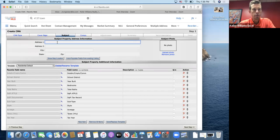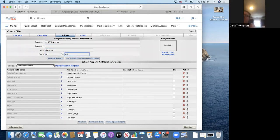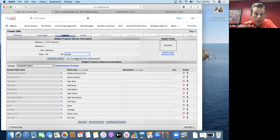The address, one more time. 4137, yep. Town Crier. Gahanna. What's the zip code? 43230. Now I could auto-populate these fields from an existing listing. That's fun to say. And I think I probably will because I don't like to type in all this stuff. Why not auto-populate it?